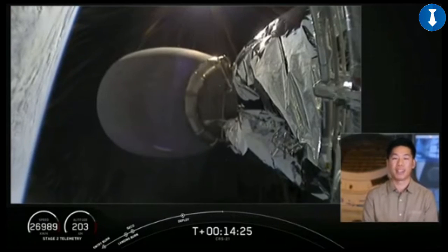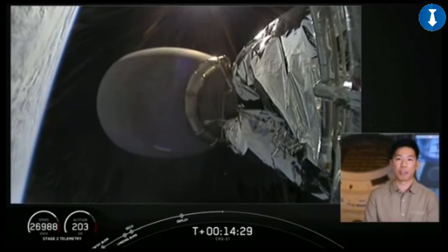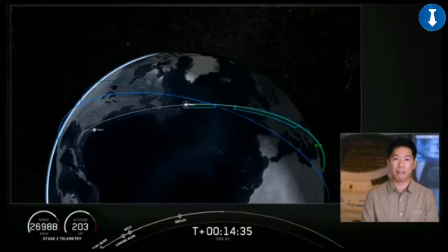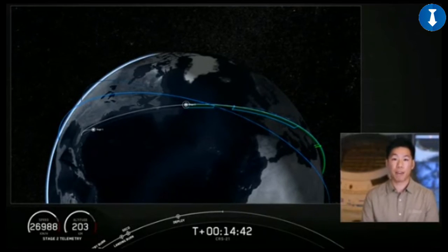Dragon's arrival and docking to the space station will be streamed live starting tomorrow at 11:30 a.m. Eastern on NASA TV. Dragon will spend, again, about 5 weeks attached to the space station before returning to Earth with cargo and research. Keep an eye out for mission updates on NASA and SpaceX's social media accounts.